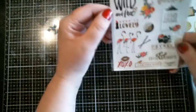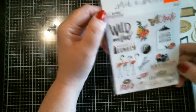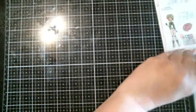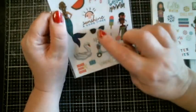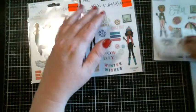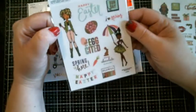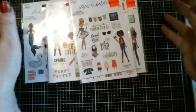And in this one, flamingo, camera, negative, life is giving, love is forgiving. I thought it was cute. Music notes. And then I pretty much got the seasons of the girls. So here's the summer one. Little Mermaid, Flamingo, Sunshine is Good Times. Here's the winter one. Actually, I should say probably these holidays. This is Easter, Christmas, and 4th of July. Those all were 62 cents.